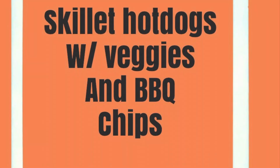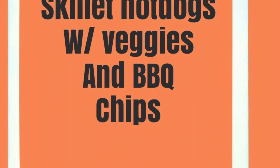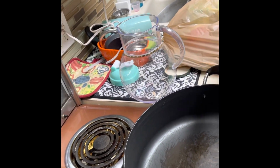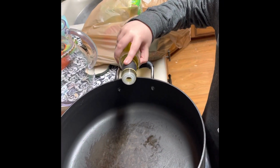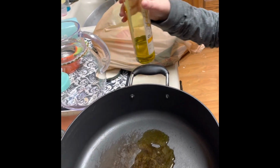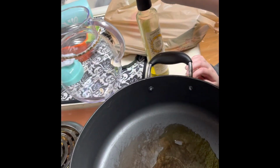Okay, so for our second dinner this week, we did skillet hot dogs with more veggies and barbecue chips. I just hate boiling hot dogs in water, and I am not super proficient on the grill. That's the kind of thing I like Lance to help me with. So skillet it is. And as you see, Mason decided to help, which was fun.